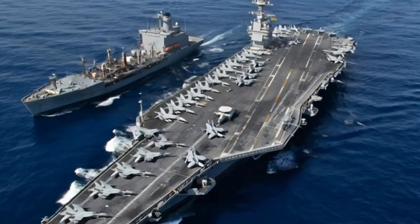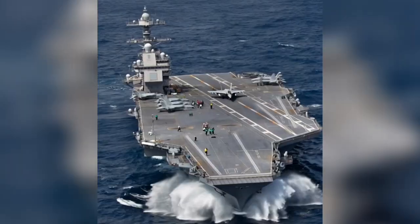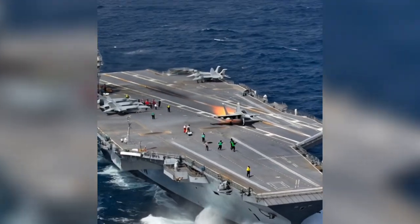What if I told you there's a floating city at sea worth over $13 billion? It's the most advanced aircraft carrier in the world.